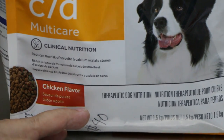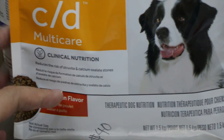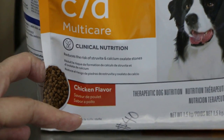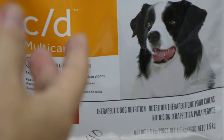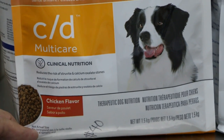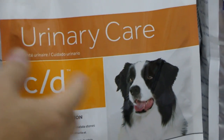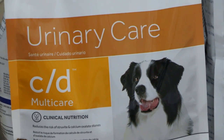Now even though you feed this, you still have to do a urine test every, let's say, 3 to 6 months, and x-ray of the bladder and the kidneys and ureters every, let's say, year. But most owners won't do it. So many owners find that they feed this diet, the problem of recurrence is prevented.